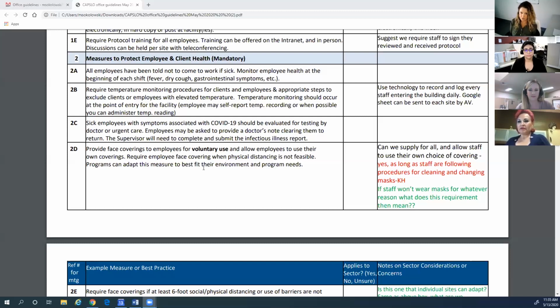If you've gone grocery shopping, you know how this works. Before you enter the facility, you must have a face covering. It's really about when you can't maintain physical distancing. We are not asking you to wear a face covering when you're in your office in front of your computer. It's more about when you get up and you leave the privacy of your own workspace, and you could possibly come in contact with someone and not be able to maintain that 6-foot physical distancing.